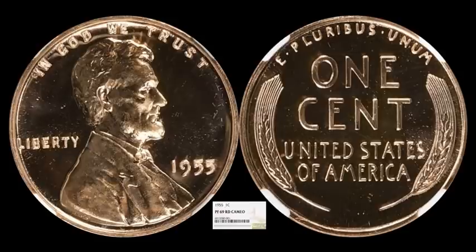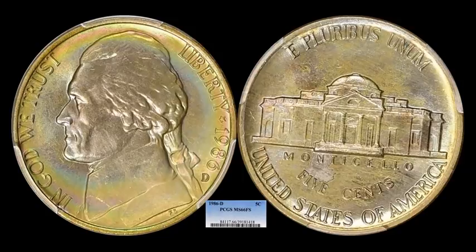So the 55, you've got to make sure what you're getting, and this one just so happens to be an NGC Proof 69 Cameo, so it's got a little bit of frost. I would say it's not my personal favorite in the frost department, but it is an overall very clean, presentable coin. And this one sold for $1,194.75. All right, jumping into a few nickels.